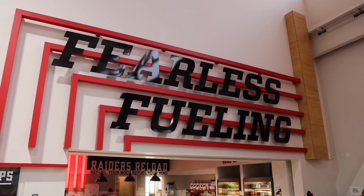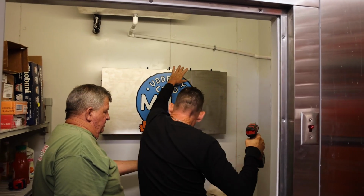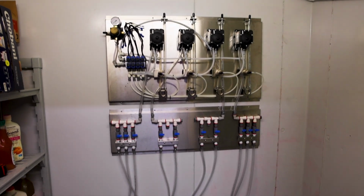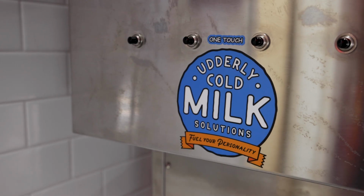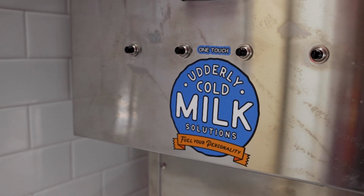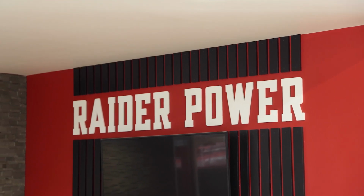The machine actually has a chiller that is in a walk-in cooler that then has lines that feed into the machine in another part of the facility. So it's going to keep milk at ideal temperatures. It's going to provide perfect portion controls every single time that somebody pushes the button, and it's going to make the milk tasting experience superior to the student athletes.